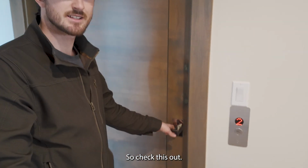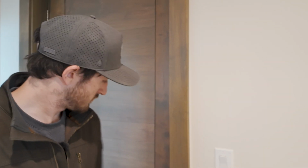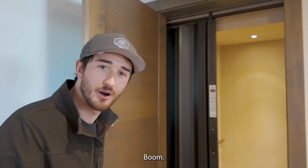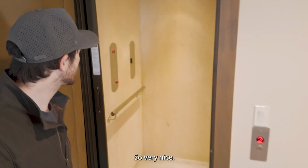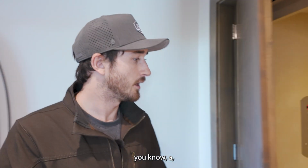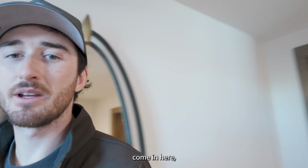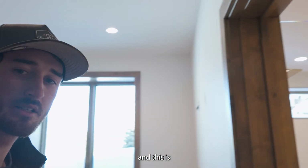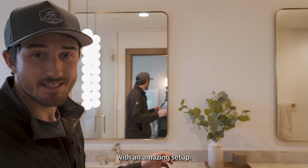So check this out. I actually don't really know how it works. There we go. Boom. Elevator coming in clutch. So very nice elevator. Pretty roomy for an in-house residential elevator. But then we also come in here, and this is the bedroom that is on the main level with an amazing setup.